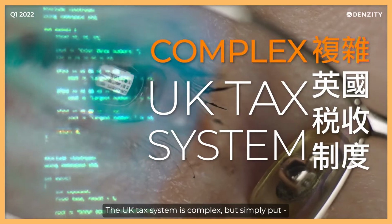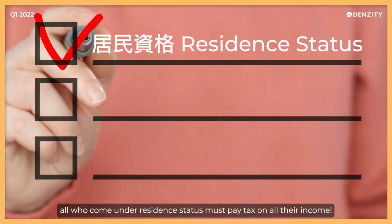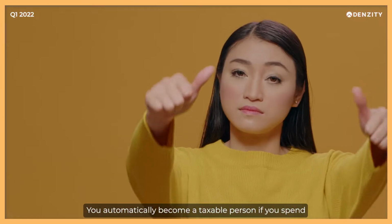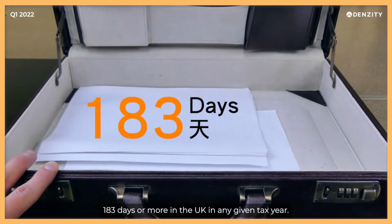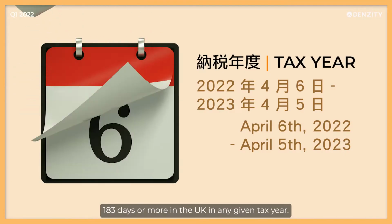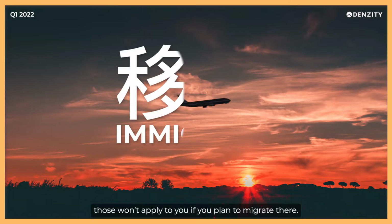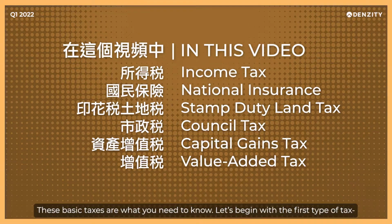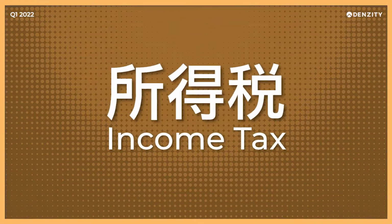The tax system is complex, but simply put, all who come under resident status must pay tax on all their income. You automatically become a taxable person if you spend 183 days or more in the UK in any given tax year. Now, there are other types of statuses, but those won't apply to you if you plan to migrate there. These basic taxes are what you need to know. Let's begin with the first type of tax, UK income tax.